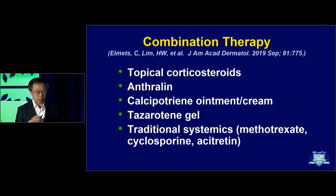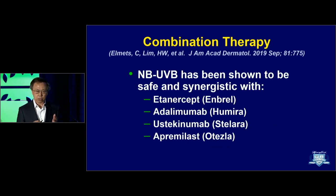The advantage of narrowband, we all know, we do it in daily practice, is that it can be combined with multiple topicals as well as traditional systemics such as methotrexate, cyclosporine, azathioprine. John Koo talked about cyclosporine before. So it can be combined with other forms of therapy that we all use for our patients with psoriasis. In terms of biologics, there are studies that have shown that narrowband can be combined with the list of biologics as well as the small molecule inhibitor apremilast shown here. So it is perfectly safe to do that.